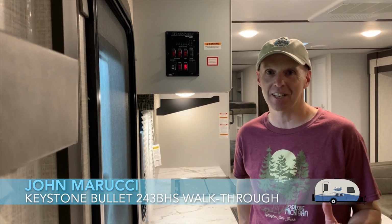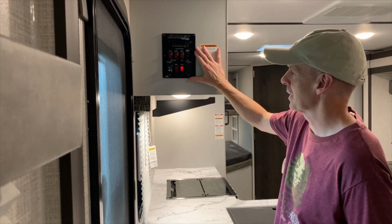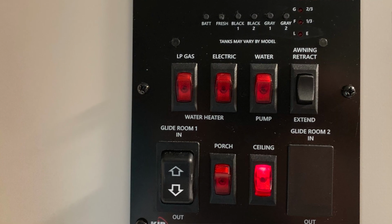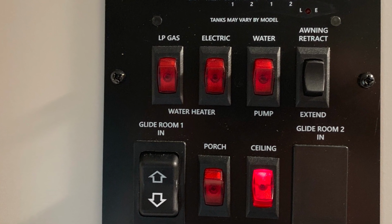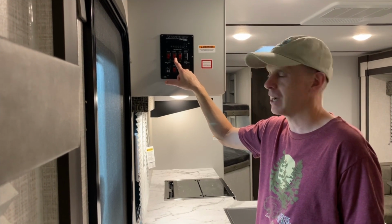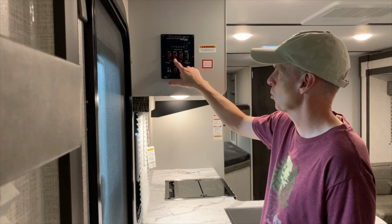We're going to walk through the inside. So let's look at the starting point here, which is the control panel. One of the things I like about this is that it has the switch for the electric element for the water heater inside the RV. So you don't have to go to the water heater and turn it on outside. You can turn it on inside. Also, LP is also inside. You can turn on the gas or the electric inside.